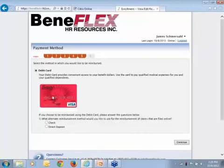And at any time during open enrollment, the participant may go back in and update their election. So once, though, your open enrollment date has ended, they will not be able to go back in and make any changes to their election for 2014.